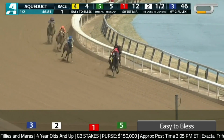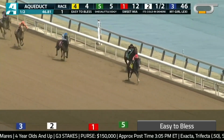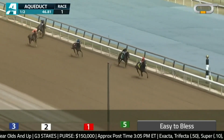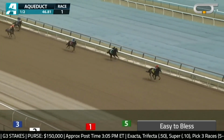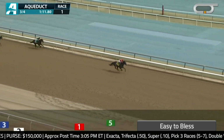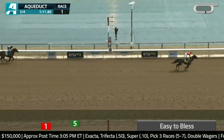She dominated this field. Now, really, the Racing Form should have a designation for races like the Extra Heat because it's not a stakes race per se. It's a starter stake. Yeah, this is like a Claiming Crown race for the New York horses here. I think this one was for horses who would run for a tag of 25,000 or less over the past year or so. Good spot for Easy to Bless, and she got back to one of her good races here, Dan.